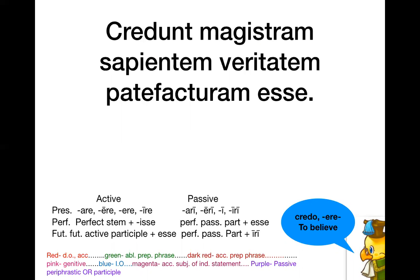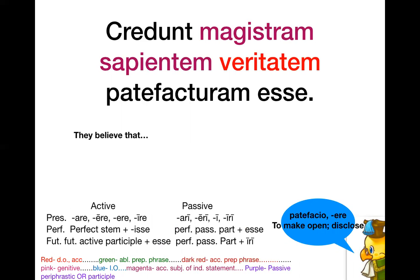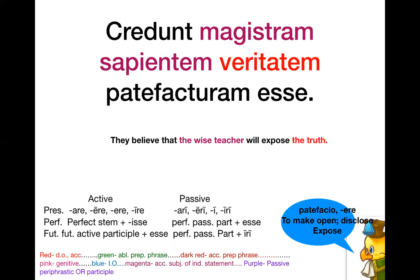This is new. It means to expose, or disclose. They believe that he was exposed by the... So credunt is just present tense. And what tense is our infinitive here? Because that's the whole thing this chapter. Now we have like 6 infinitives. We used to just have 2, present active and present passive. This is just future active, though. Don't make it passive. Just will expose. Actually, this is very simple. It's just that he will expose the truth.